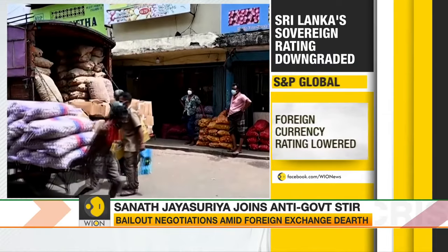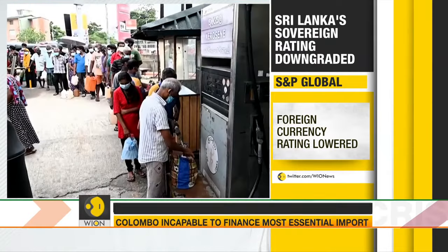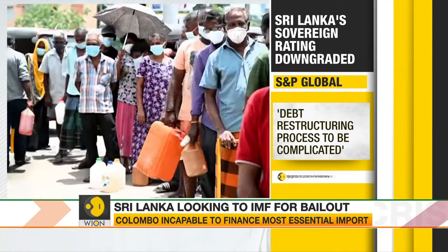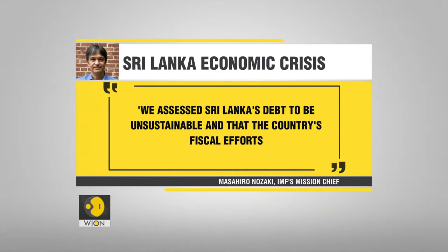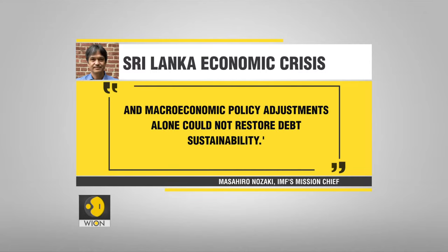S&P Global said in a statement, Sri Lanka's debt restructuring process is likely to be complicated and may take months to complete as the government scrambles to secure external assistance. IMF's mission chief for Sri Lanka, Masahiro Nozaki, was reported saying that IMF supported the country's plans to engage with creditors. I quote here, "We assessed Sri Lanka's debt to be unsustainable and that the country's fiscal efforts and macroeconomic policy adjustments alone could not restore debt sustainability."